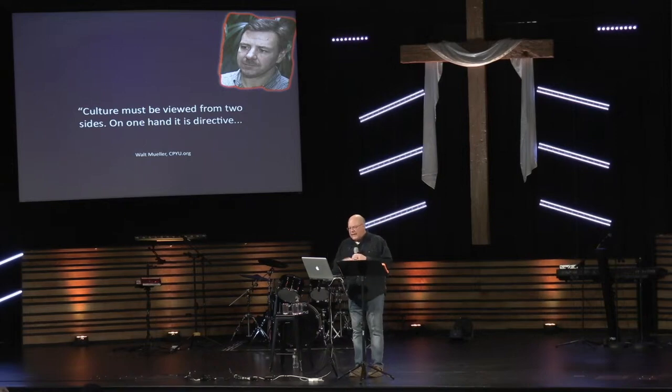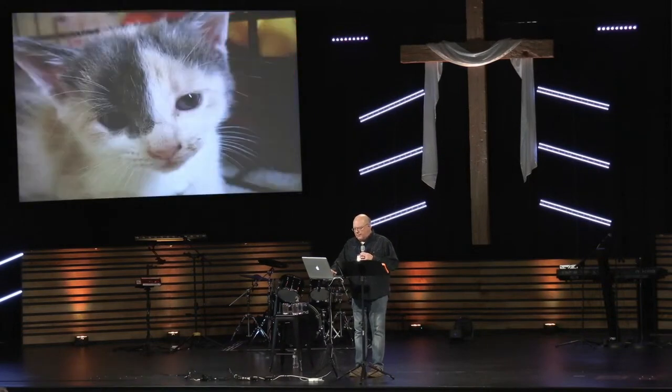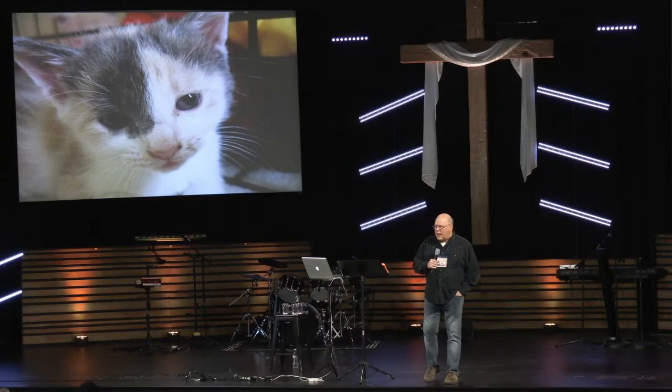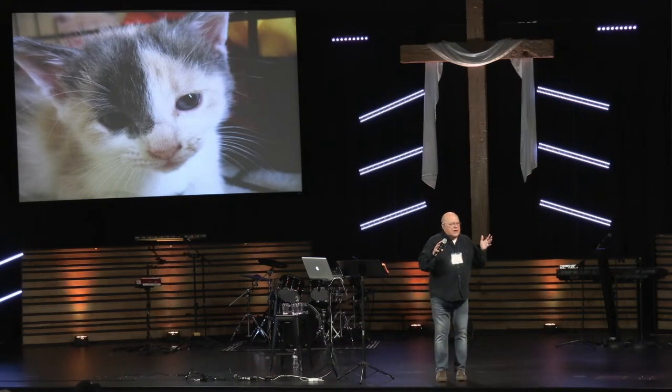On one hand, it's directive. In other words, we look carefully at culture because it is directive. If I put this image on the screen, I will typically hear somebody go, "Aw." Just like that. Those exact 3 notes. Nobody ever goes, aw with 3 different notes. It's exactly those notes.